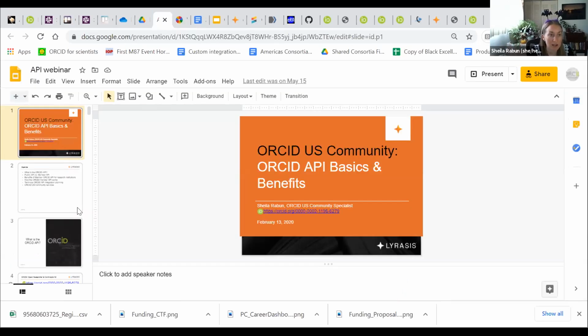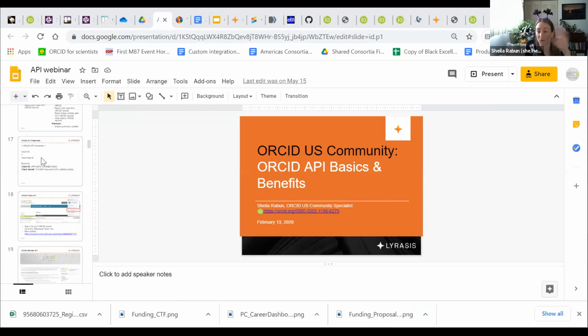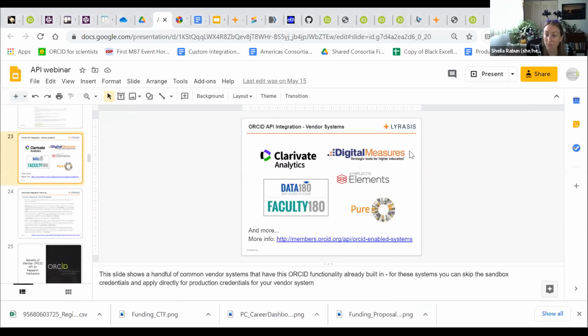Let's see, I think I actually have a slide. The top ones, the best ones in terms of ORCID functionality that I would recommend, because they allow for the two-way transfer of data, are Pure, which is an Elsevier product, and Symplectic Elements, which is, I think, Digital Science. These two allow researchers to import data from their ORCID record into the system, and they also allow writing information from the vendor system to the ORCID record, in particular works and employment affiliations. These other ones that you're seeing here, Digital Measures and Faculty 180, also have the ORCID API built in, but right now they both only allow that one-way import from ORCID into the system. They don't allow the two-way writing to ORCID.